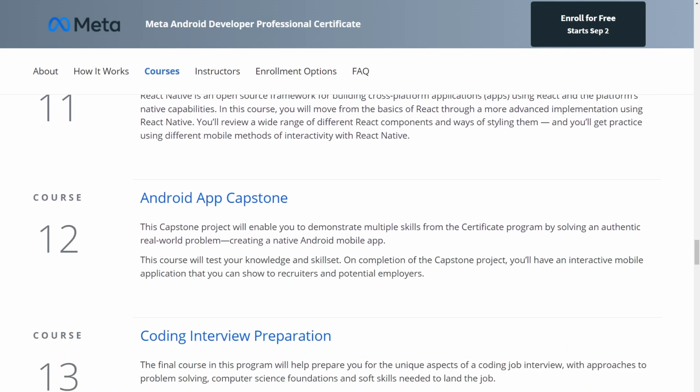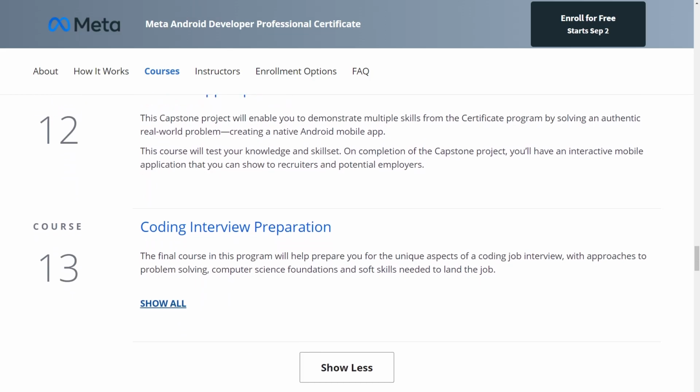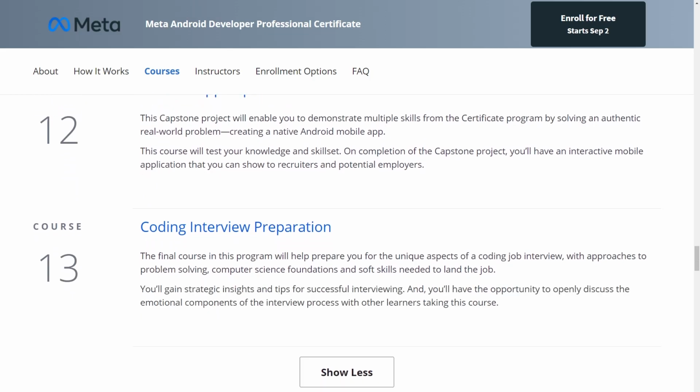Now, Tiff, you might be asking, well, should I take one, the iOS one or the Android, or should I take both? And my answer to you is, it really depends. I would suggest focusing on one, achieving that, and then seeing how you are feeling. You definitely can take both, and it will also, of course, add to your resume, but it's also not necessary.